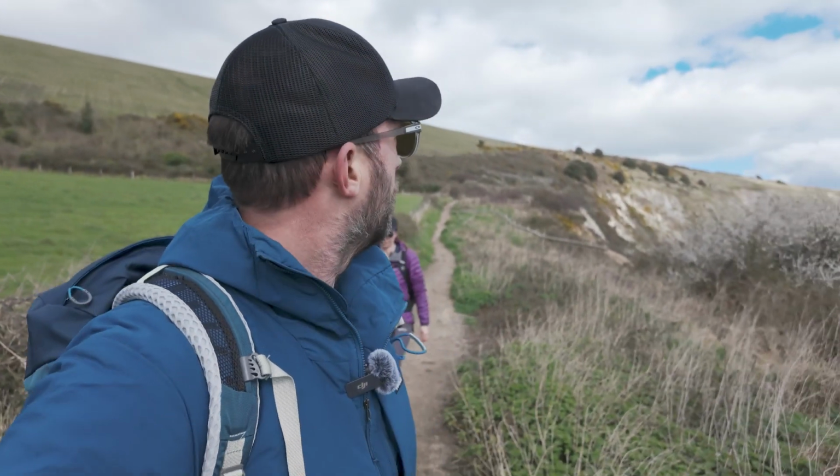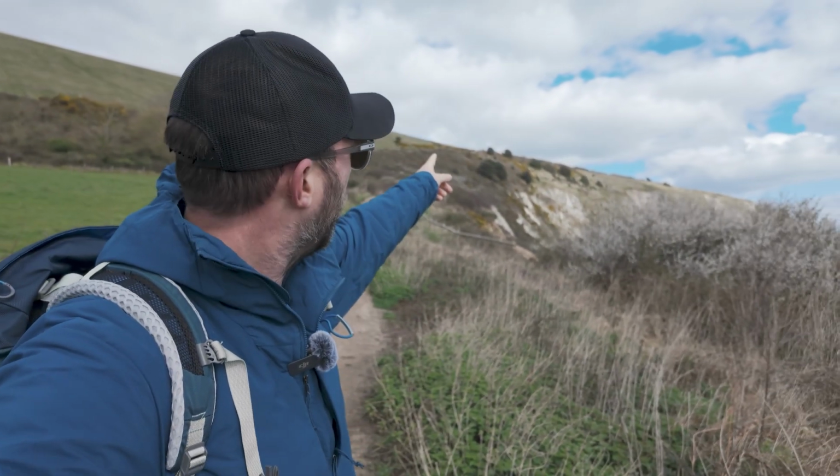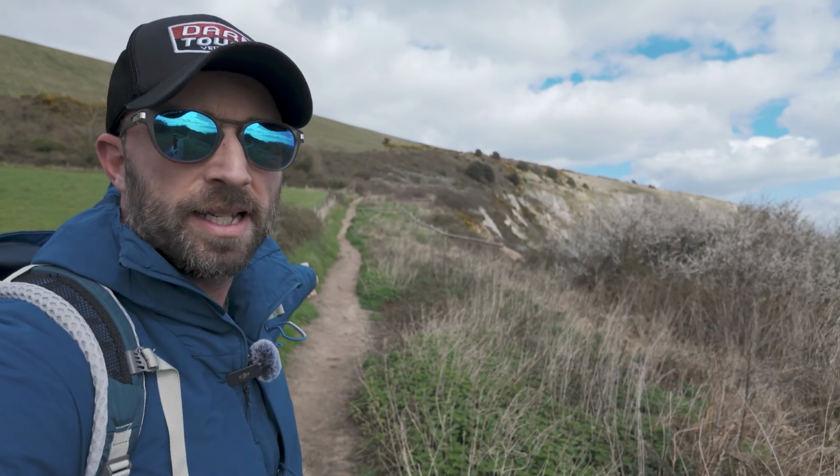So we've just come down from the high hill. You can see up there, came all the way along there and all the way down this little path here. And yeah, so this is the path all the way to Swanage. This section ends, and then you've got to go through the town a little bit. But yeah, it's really nice. Not too muddy actually underfoot, so that's really good, because sometimes this path does get quite muddy. But no, it's all clear, really good.